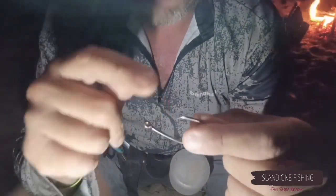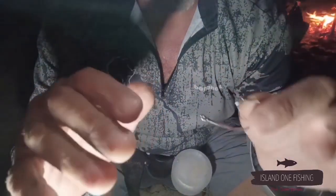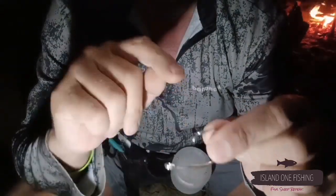That hook needs to be an absolute menace. It touches anything, it goes in. That fish just looks at it from 5 meters away and boom, it's in the corner of the mouth. Don't fish with blunt hooks.